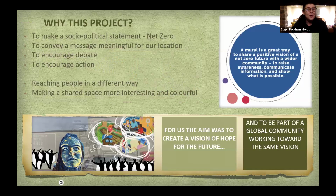Yes, so why this project? As others have said, the big overarching aim was to make a socio-political statement about net zero. We wanted to catch people's attention and stop people in the street so that we could have some conversations and see what could really be done to make a difference in terms of the climate emergency. But we wanted to make it really meaningful for our location. We're in Tiverton in mid-Devon, and we wanted to make sure that it really spoke to local people. To enable us to do that, we had to talk to local people about it, and make sure that the message contained within was going to be really relevant to them. The main aim was to encourage debate. Yes, we want people to talk about it through the mural, but we really wanted people to take action, to actually act on what was in there.